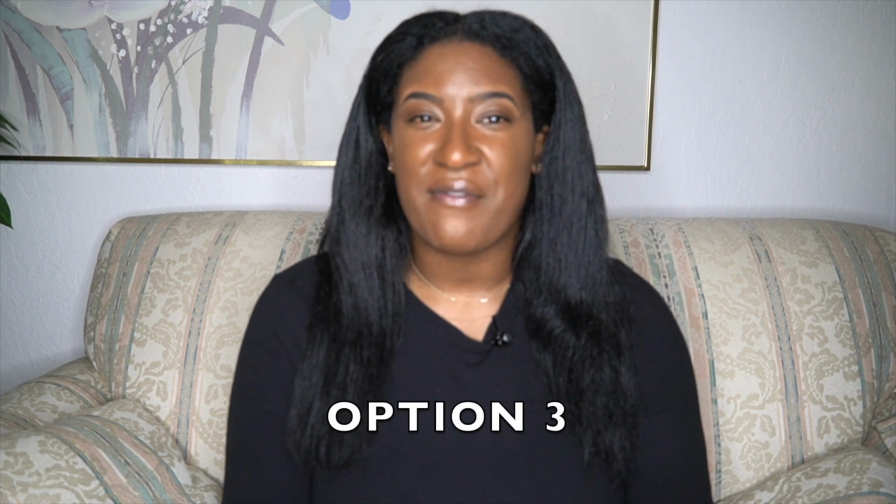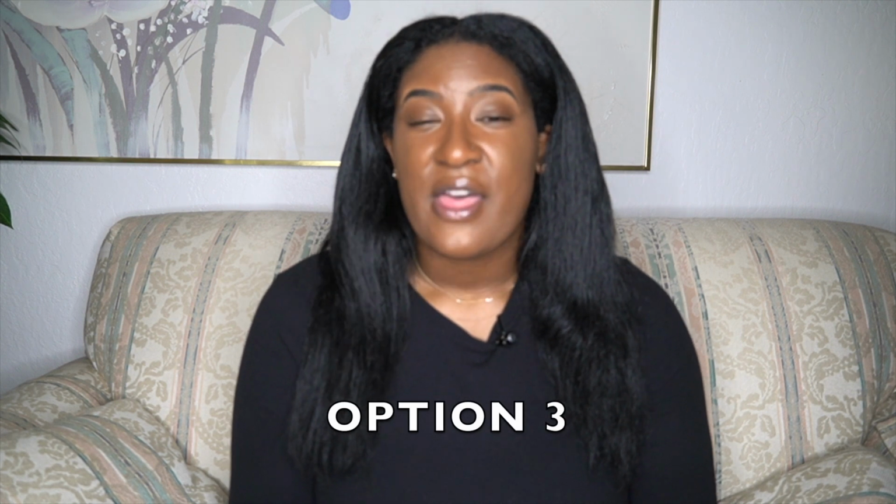Option 3. If you have another credit union or bank near you, then you can link the bank account in your Navy Federal app, and then you can transfer the funds from your Navy Federal account to your other bank account or credit union account, then be able to withdraw the large funds from the bank branch.